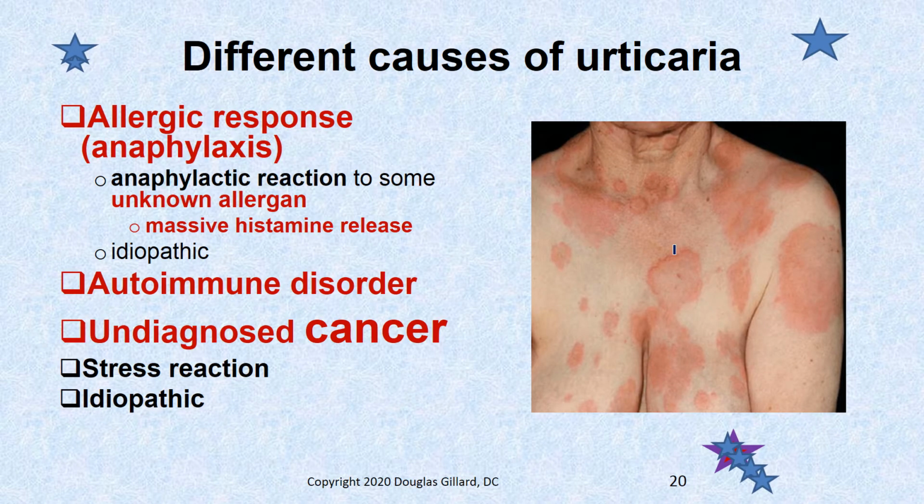Okay, what are the causes of urticaria? Usually some type of anaphylactic response with histamine has gotten loose in the body, or at least in the regional area. The allergen may be known. You may not know what it is. They may come on for no reason.